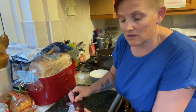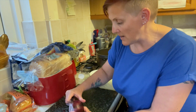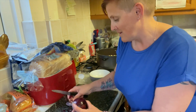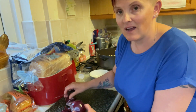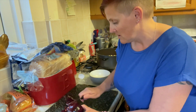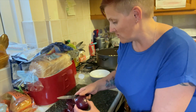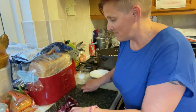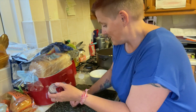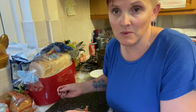This will be for me and Ben later this evening, and probably about half the kids will eat it. Like I said, some of them are willing to try lots of different things. Some of them eat lots of things. Some of them won't touch it with a barge pole. But that's just the way it is. I'm not going to force them to eat things they don't want to eat.